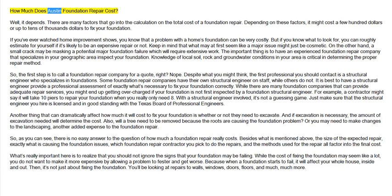How much does Austin foundation repair cost? Well, it depends. There are many factors that go into the calculation on the total cost of a foundation repair. Depending on these factors, it might cost a few $100s or up to tens of thousands to fix your foundation. If you've ever watched home improvement shows, you know that a problem with a home's foundation can be very costly.